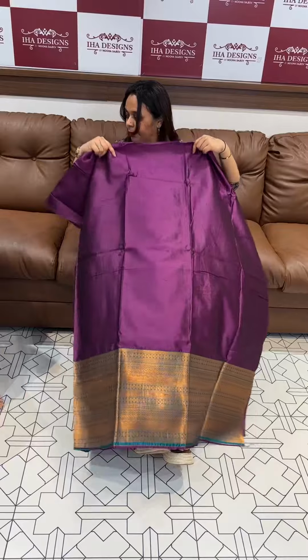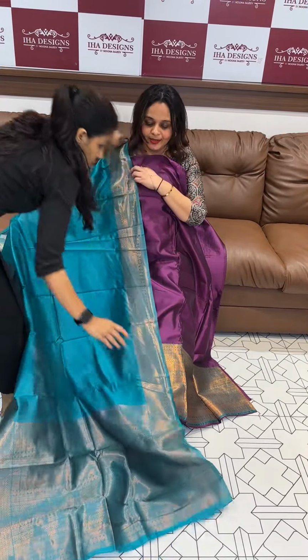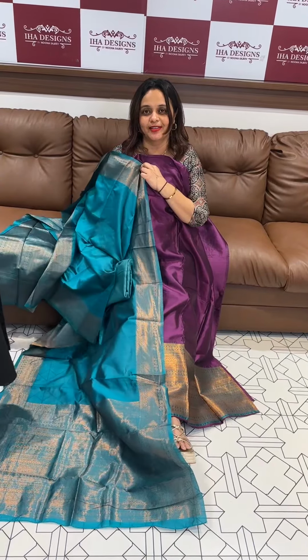Next is purple with rama green, bright purplish tone, rama green contrast. Three shades are being added to the special series, try and see.